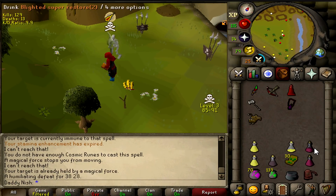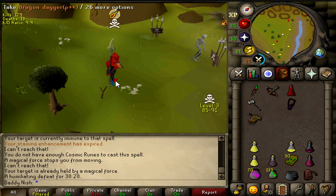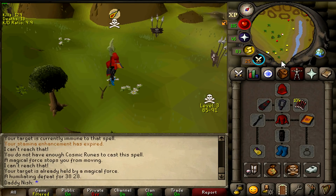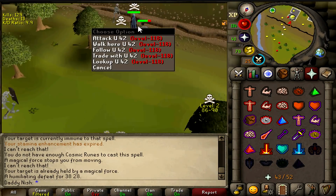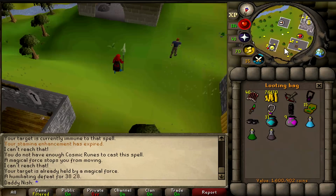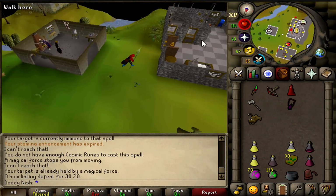Bro, you gotta do the Zami mage, man. That mini quest, you gotta do a mini quest to unlock the teleport, otherwise you can't teleport on it. But I forgot a telly anyways, dude. Damn, I forgot to swap out my combat bracelet, so I had no telly that fight. That could have been pretty risky. Now there are 1.6 mil, pretty much the same as before.